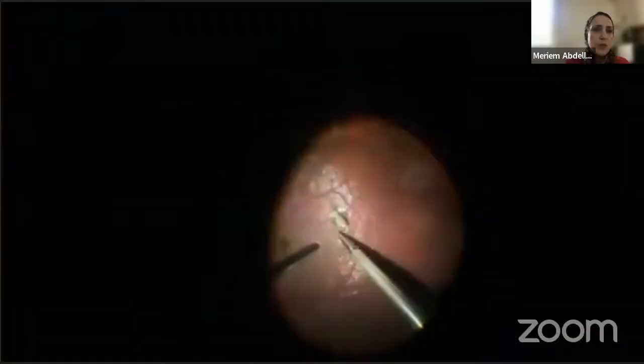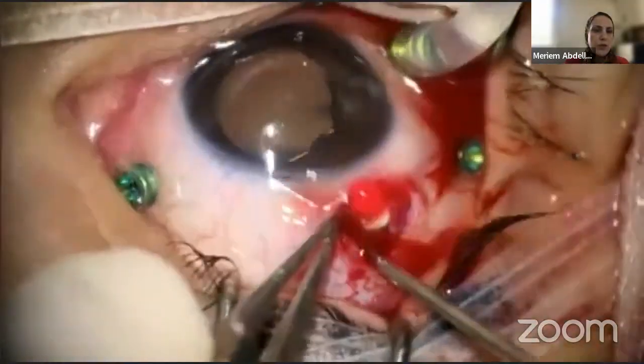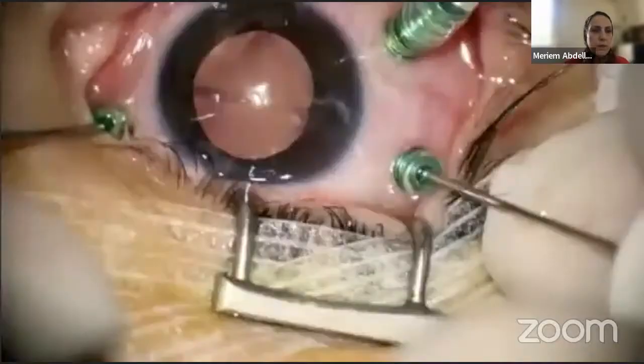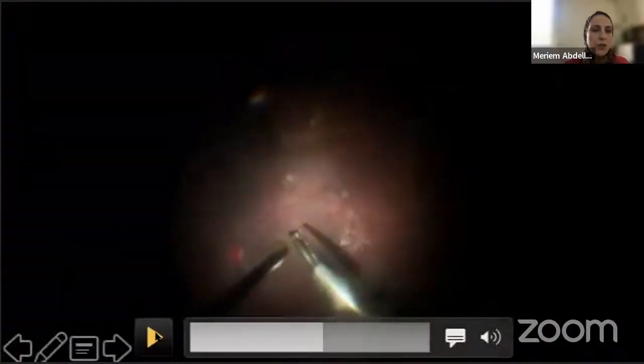And with forceps, we try to extract the foreign body through the scleral incision, but it didn't work the first time. The foreign body moved next to the macula. We mobilize it away from the center of the macula.